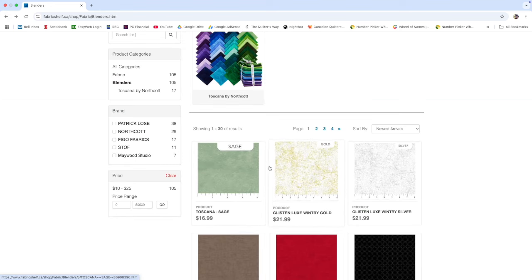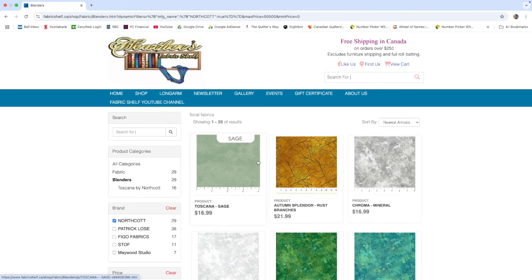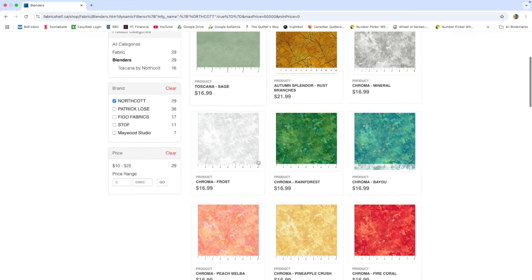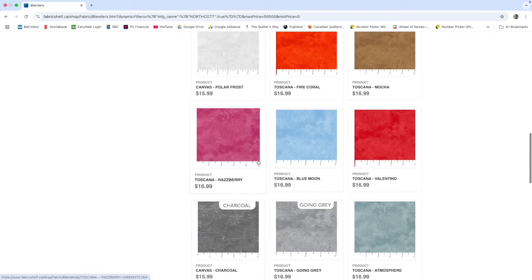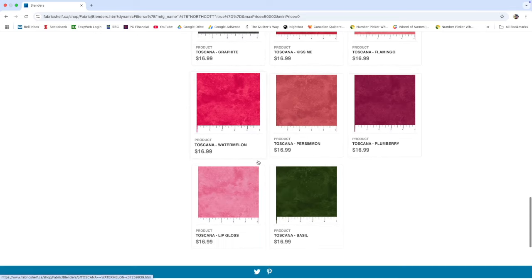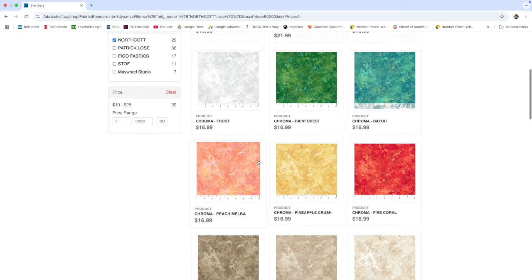Okay, let's go back. That's for blenders though, and blenders do tend to be sometimes a little bit less expensive. Let's drop into Northcott and see what they have to offer here. $21.99, $16.99 for Chroma. Toscana, $16.99. These are what I would call blenders, and that's all they have. They don't have a great deal of Northcott.